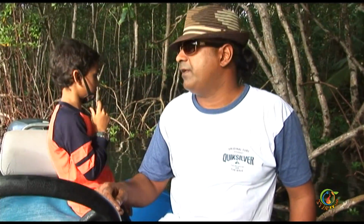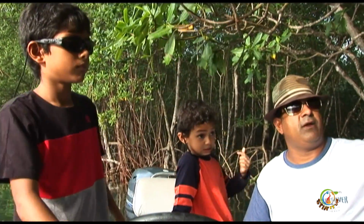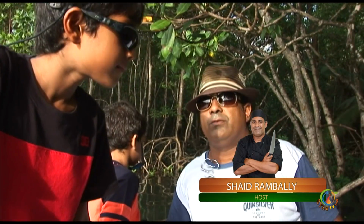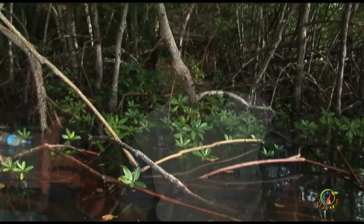rivers? With the mangrove, it's very important to always protect the mangrove system because we don't have very many in St. Lucia. They are home to a lot of different animals and ecosystems, and they play a very important role in conserving the bay and also this part of the coastline.